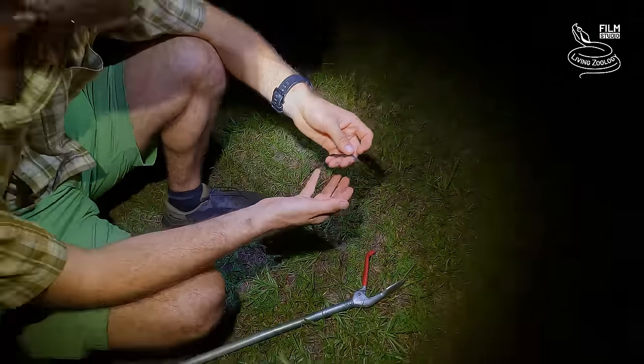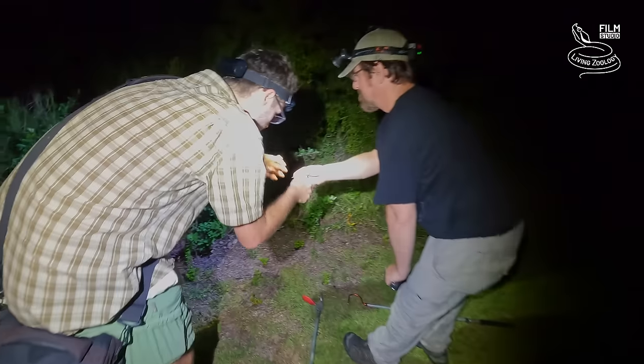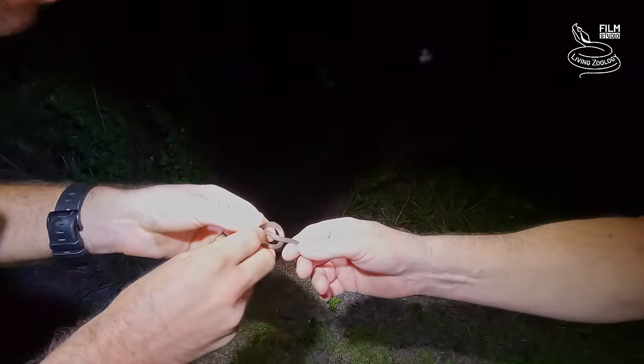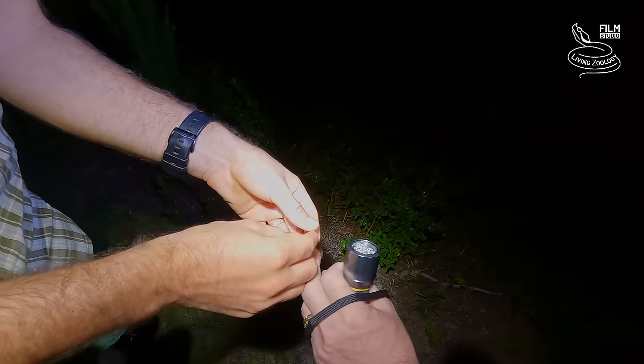Nice. It was just in the grass. Cool. Very good spotting. Oh, no, rough earth. Rough earth or snake? Smooth earth. Smooth earth snake? Or rough earth, one of the other. It looks like a second species. Very tiny one. Very tiny one again.